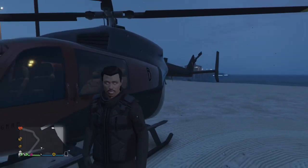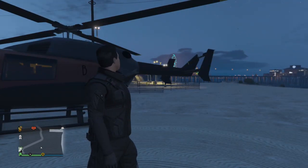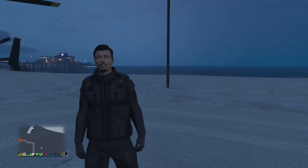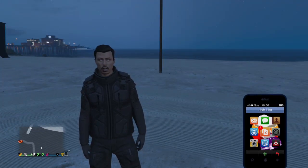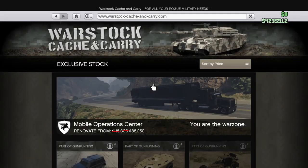So here we are located at Del Perro Beach Pier, as you can see it there in the background. And today, we're actually going to buy this Nightshark. The Nightshark, I mean. So this is how you do it. You go down to your phone, internet, go to Warstock.